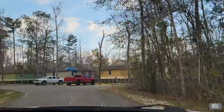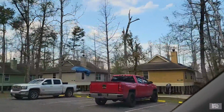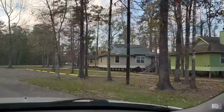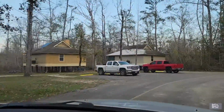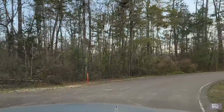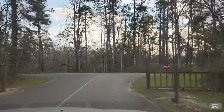This is a cabin area. They might be open, but you see some of them are damaged. Just destroyed on that one. We turned around. It looks like they are working on these cabins, but they don't look like they're in use right now. The steps look pretty suspect.